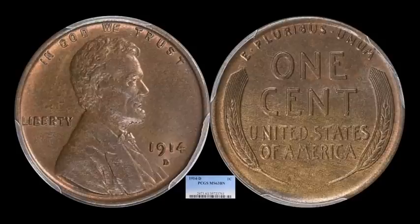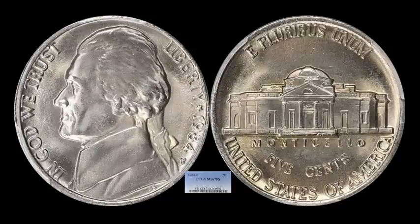So you can see the writing on the wall, folks. If this thing grades out red brown, full red, higher numerical grade, even if it's just 1 point, the price jumps up exponentially on these.